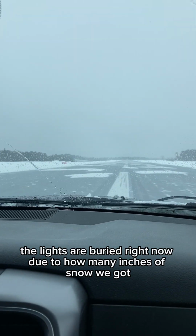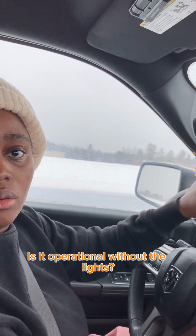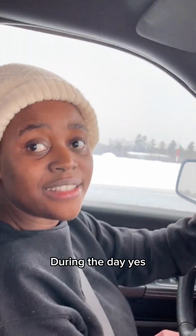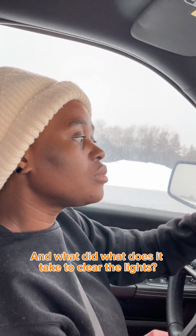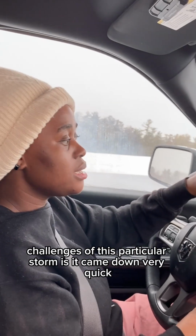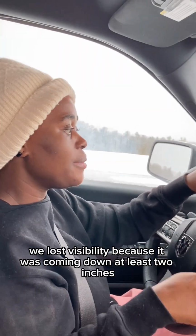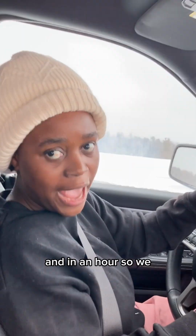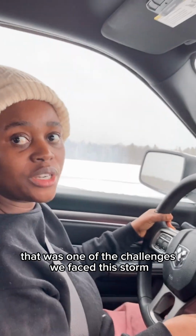Unfortunately, the lights are buried right now due to how many inches of snow we got. Is it operational without the lights? During the day, yes, but during night, it will not be operational. And what does it take to clear the lights? We do have a snow blower, so we snow blow around the lights. The challenge of this particular storm is it came down very quick, at least 2 inches in an hour, so we lost all visibility. That was one of the challenges we faced this storm.